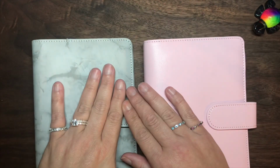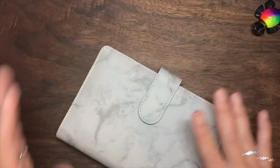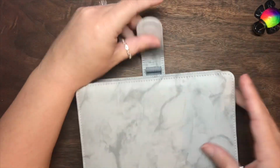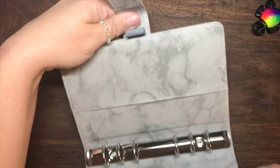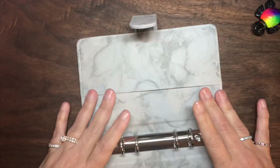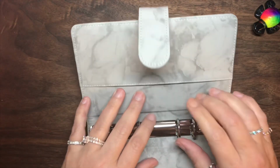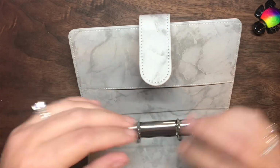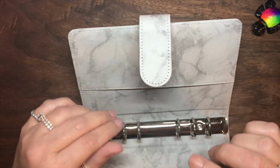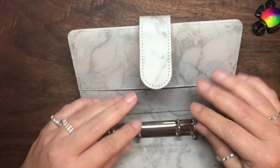So I think I'm going to start with my business, so I'll move this to the side. And we are going to open this up and hear the creak. Oh, you know that's a new binder right there. So I'm going to put some business related envelopes in here. I already have a few that I'm going to go ahead and add from other binders, but I am probably going to also make new envelopes for some other occasions.